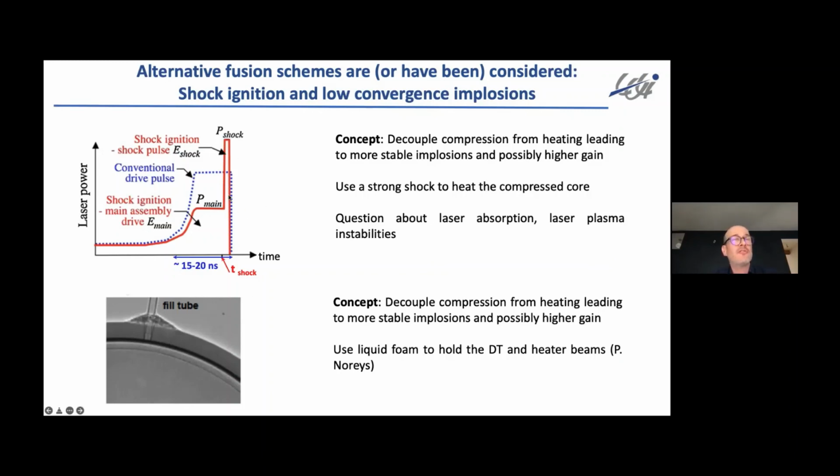There have been a few experiments. It's maybe not as mature as the other schemes. There have been experiments looking mostly at LPI: can you really reach the pressure you need in the strong shock to heat up to the temperature you want? That's one of the questions. Yeah, so that's the main question. There are also some thoughts about using not cryogenic layers, but liquid foams that are promising and maybe easier to use. So people are working on that in Bordeaux and at Rochester also.